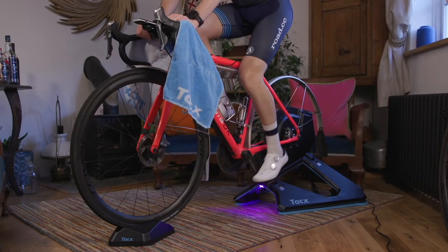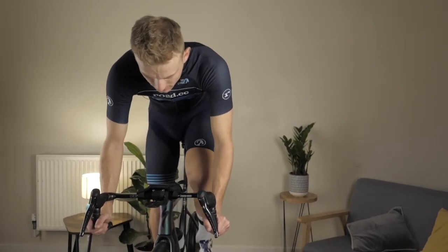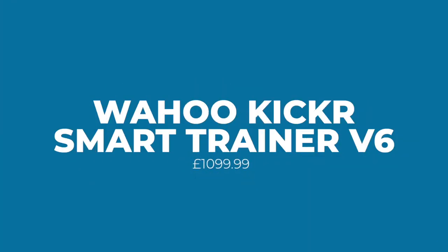If you want to keep your fitness over winter, then indoor training is your friend. And with apps like Zwift and Rouvy and Wahoo X and the like, it's much less of a chore than it used to be. Sometimes it's even fun. I don't know about fun. Rarely fun, actually. Yeah, not always fun or even very often fun. But anyway, if you want one of the best trainers out there to make it as fun as it can be, then the Wahoo Kickr Smart Trainer V6 is right up there.